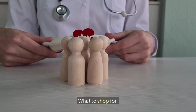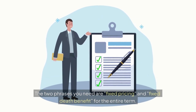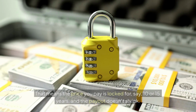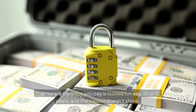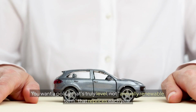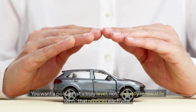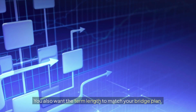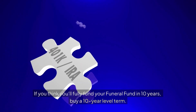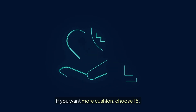What to shop for? The two phrases you need are fixed pricing and fixed death benefit for the entire term. That means the price you pay is locked for, say, 10 or 15 years, and the payout doesn't shrink. You want a policy that's truly level, not annually renewable term, that reprices each year. You also want the term length to match your bridge plan. If you think you'll fully fund your funeral fund in 10 years, buy a 10-year level term. If you want more cushion, choose 15.